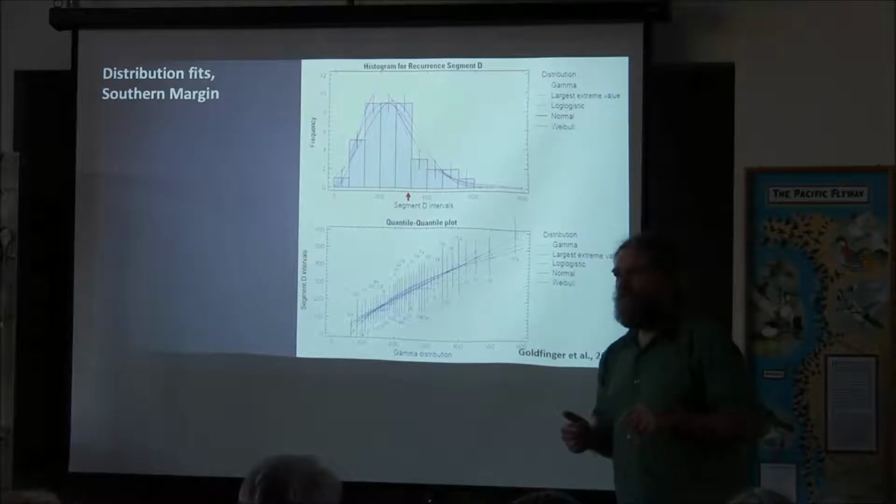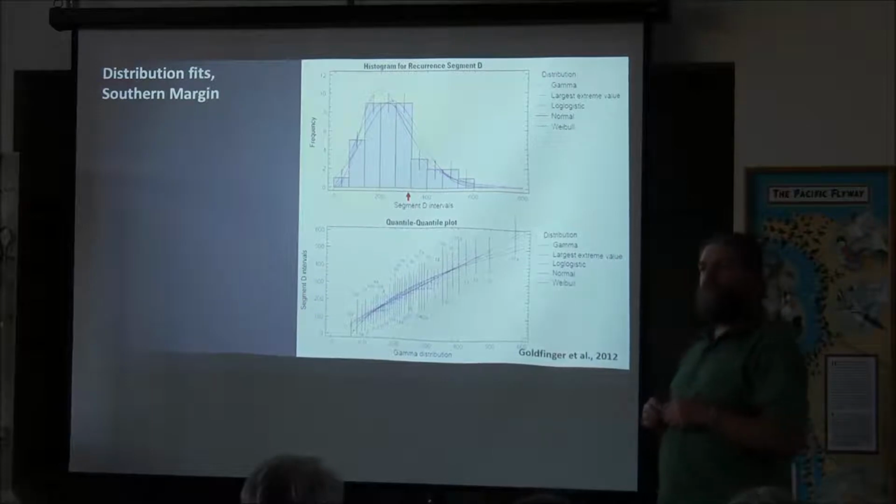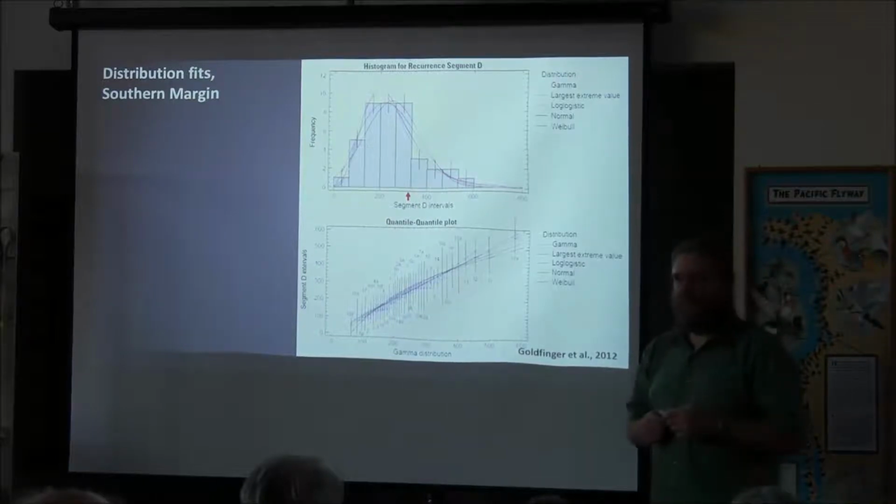Yes, sir? What's the typical intensity of these on a 200-year cycle? In the mid-8s. We think we would probably have a mid-8 earthquake. That's pretty big.